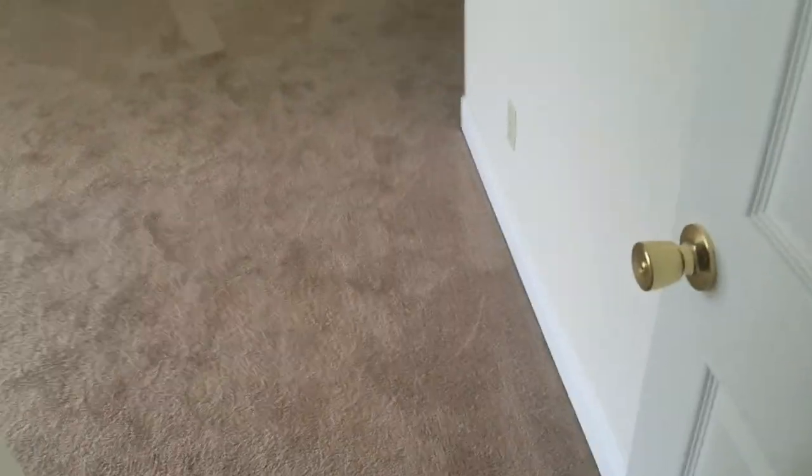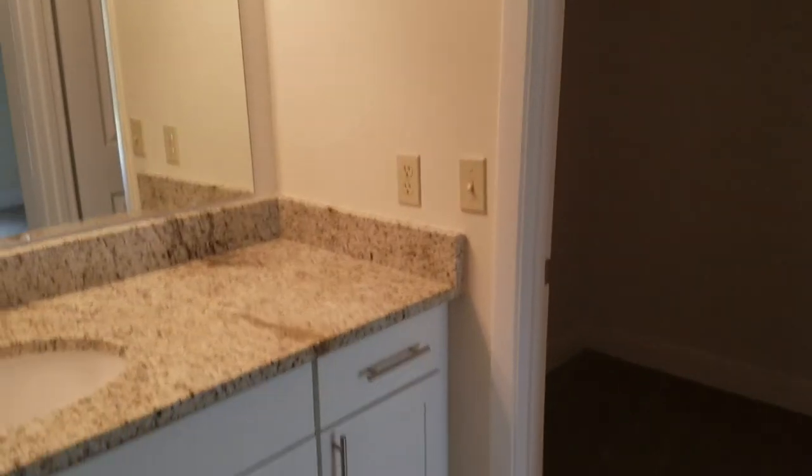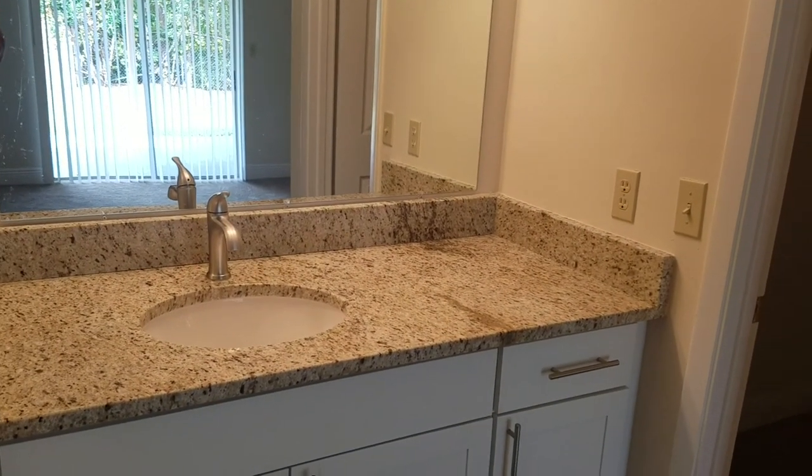Absolutely beautiful. We have the master bedroom here off to the right. Nice big floor plan. Looks like they have new carpet throughout the entire house. We have a shower, the toilet. Let's go ahead and turn the lights on. Nice standing shower. Interesting tile pattern. Toilet. And we have vanity, granite countertop, and a nice big walk-in closet, as you can see.